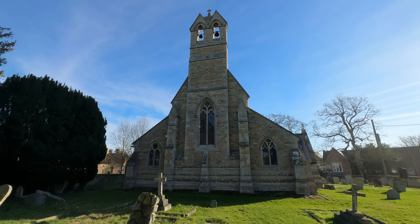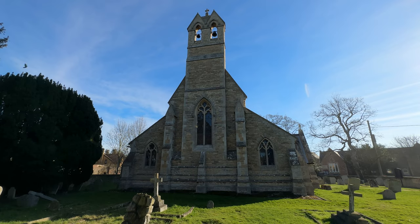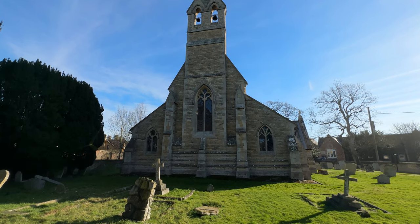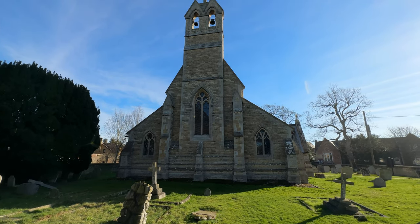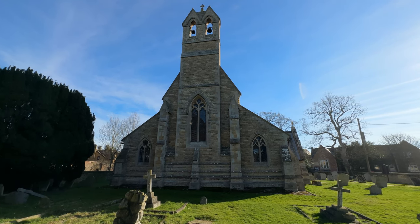As I say, it was rebuilt in 1862 by a chap called Edward Browning, who I'm told was the mayor of Stamford at the time. I can't imagine he actually built it. I assume he was the architect. I can't imagine a working mayor actually out getting his hands dirty building a church. But he was the name behind it.